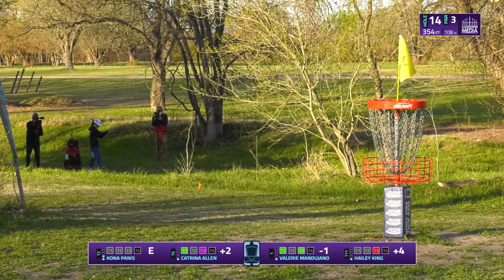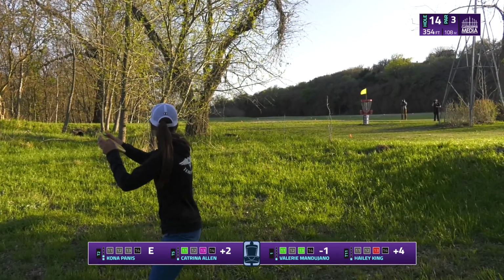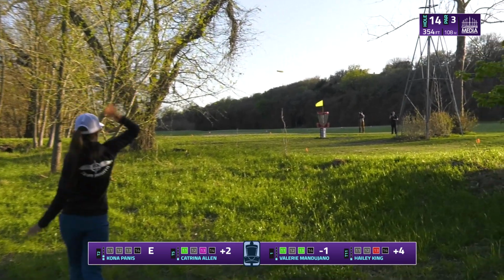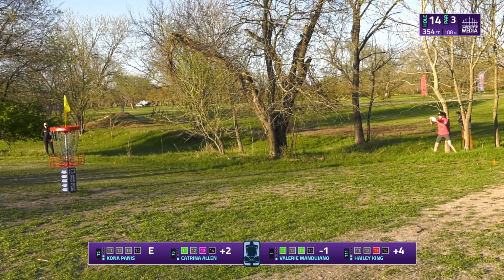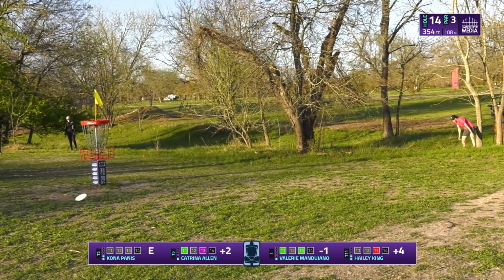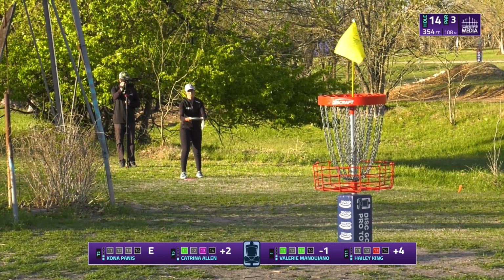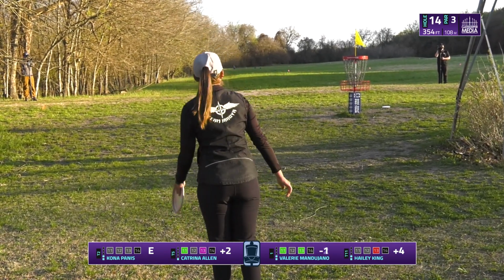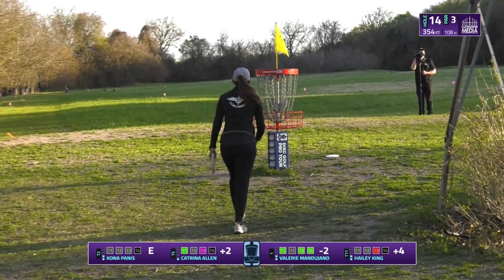Catrina with a beautiful mid-range turnover. It was so pretty to see. Nice and soft landing. Drop in 3. Oh! Just out the cage. Jumped out the back right side. Perfect jump putt for birdie from Valerie. Cashed. Great shot all day.